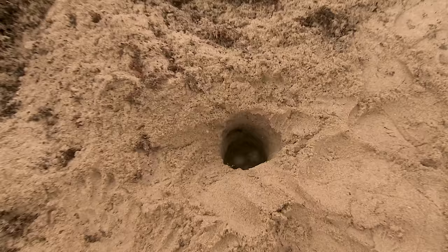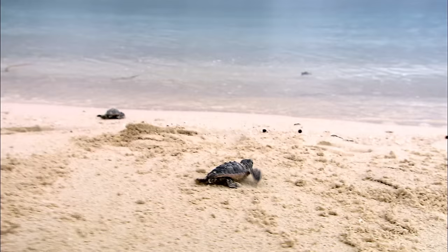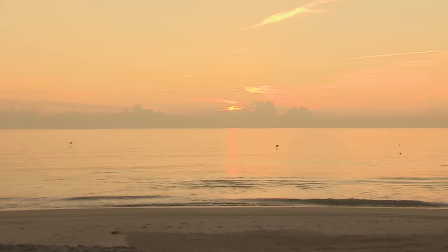A sea turtle's journey begins on the beach in a nest full of turtle eggs buried deep in the sand. That might not sound so bad, but for a tiny baby turtle, it's much harder than you think. Whether a turtle is a boy or a girl depends on the temperature of their nest. Boys tend to come from cooler sands, and girls usually hatch from beaches where the sand is warmer.